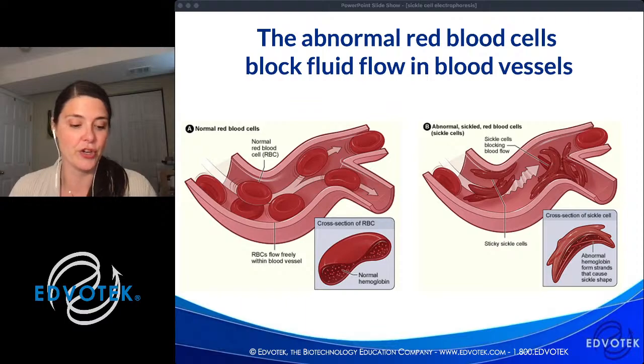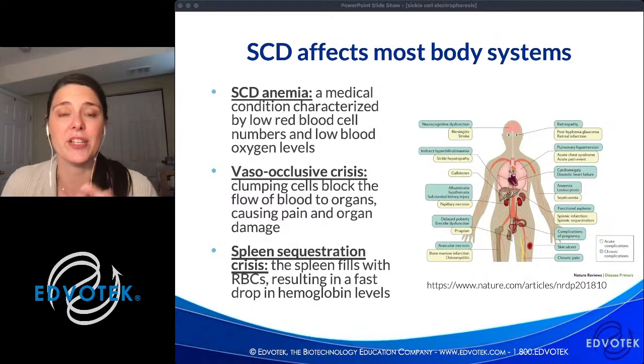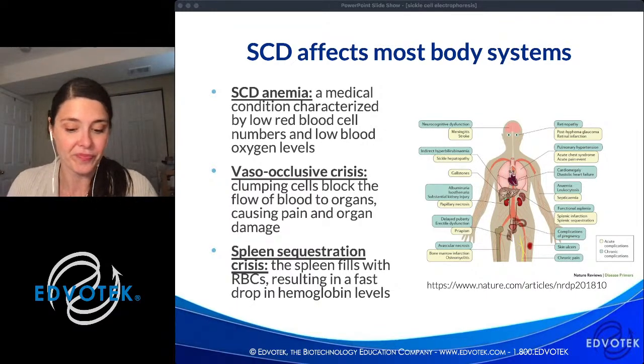Because of the nature of red blood cells, because of how necessary they are in the body, how oxygen and blood is important for every system within our body, individuals with sickle cell disease are going to have problems in most of their body systems, right? If we can't get oxygen to the nerves, if we can't get oxygen to the heart, if we form clots in the heart, if we can't get oxygen to our extremities, to our lungs, these are going to cause health problems.